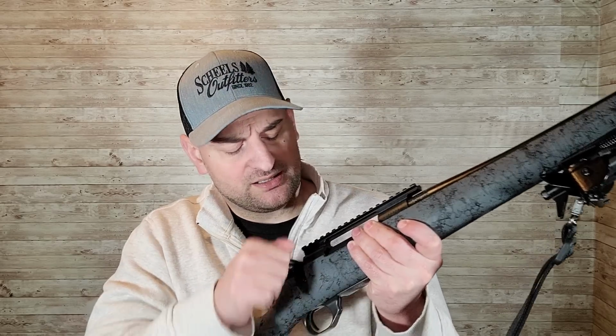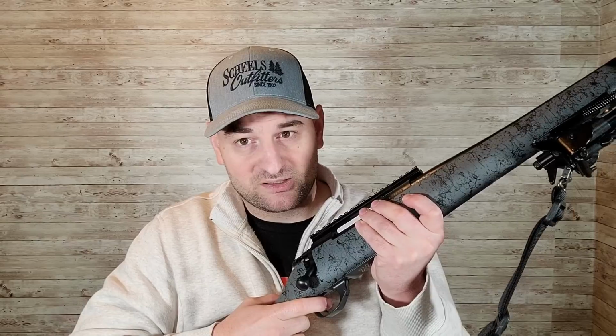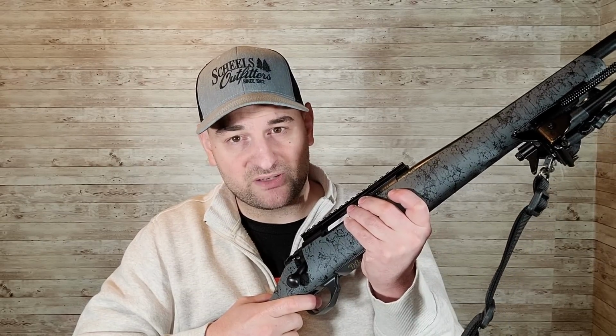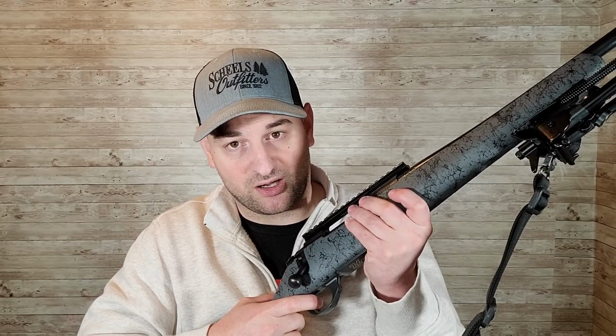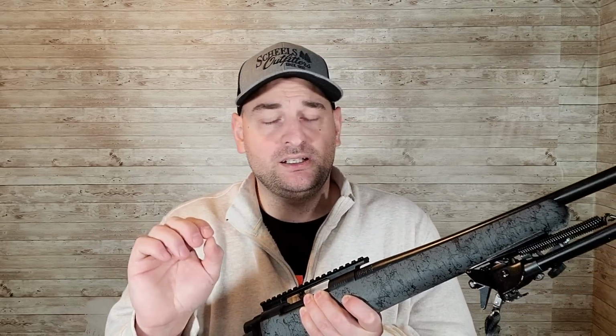Now, you can make sure it's empty there. It has a nice even first stage, coming to the second stage, hit a hard wall. Beautiful. I would say there's less over travel, absolutely no creep on the second stage, and it breaks nicely.